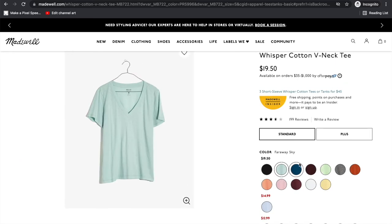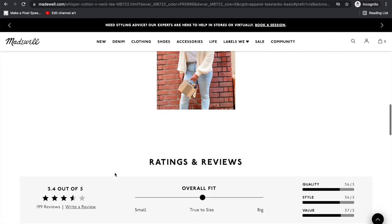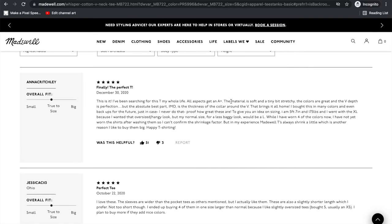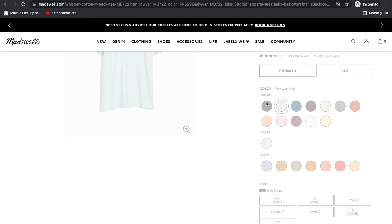See, faraway sky. I think I'm an extra large. Snatching myself. But it's going to be so long. I could just wash it and shrink it a little bit. This is it. I've been searching for this tee my whole life. Okay, babe. Because I wanted that oversized, but my normal size for a less baggy fit would be an L. Well, I have not yet worn the shirt after washing them. Yeah, I do go for a more baggy look. Extra large, not in faraway sky, babe.